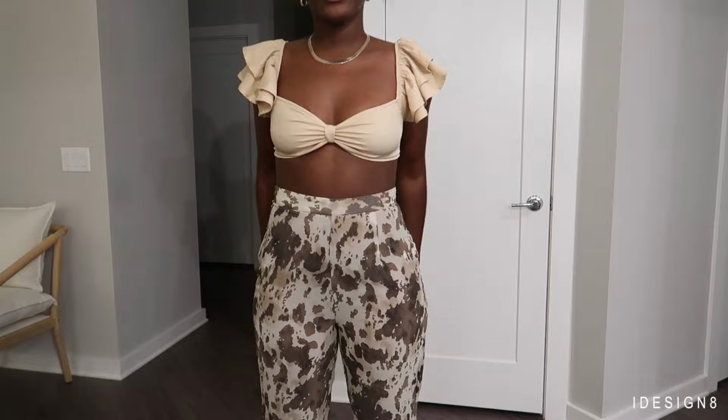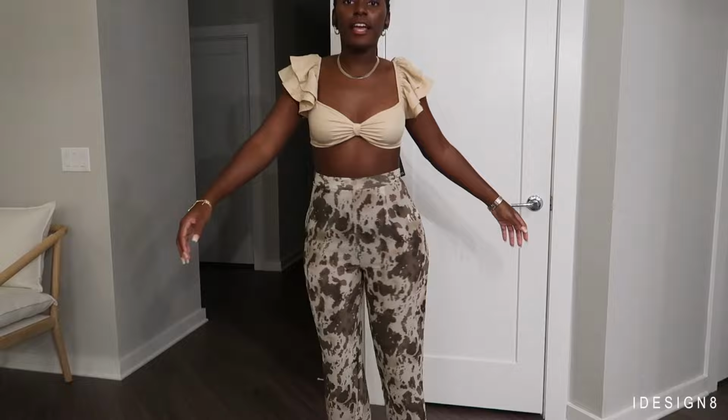So if you are interested in these pants, I would say go up a size, especially if you have a little bit of hip or butt. You're gonna be happy that you did. You don't want it too tight on you, and I don't want it too tight on me. So yeah, I am here for these.